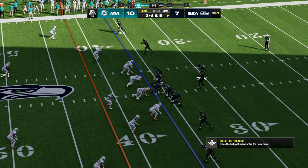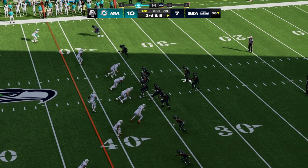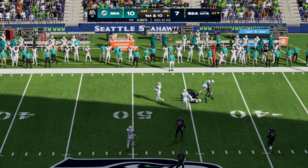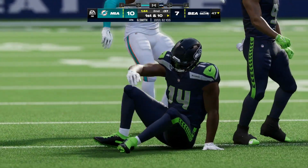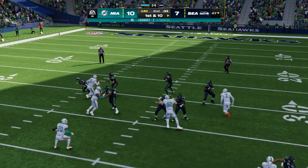They'll come up facing 3rd and 5. Now it's Smith. He's got his target. That's complete. And he is going to have a Seahawks 1st down as they're able to get the 3rd down conversion.